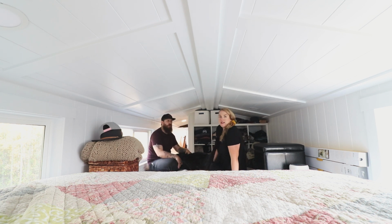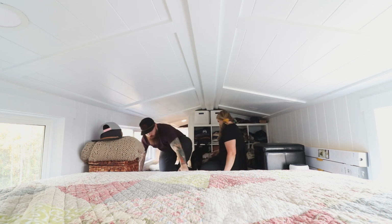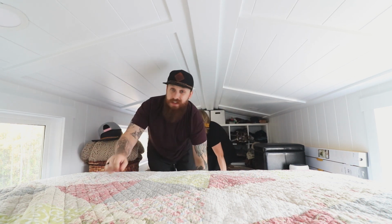It gets warm. I can't see us being able to do this when we're like 40. Definitely not. Well, 40 maybe. 50. But honestly, it's not that bad. It's super cozy. The coziness outweighs the awkwardness. Definitely does. Okay, I gotta grab the camera though, and we'll head back down over to the secondary loft.